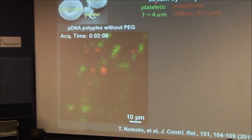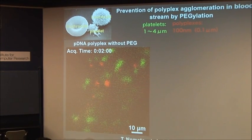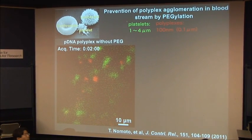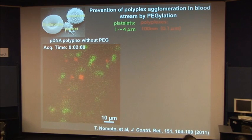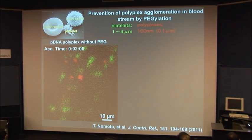So I will demonstrate this again by in vivo laser confocal microscopy. So we see the circulating polyplex in blood capillaries. Now in this case, we fluorescence labeled the platelets in green fluorescence. The platelet size is 1 to 4 microns. On the other hand, the polyplex size is 100 nanometers, much smaller than platelets.